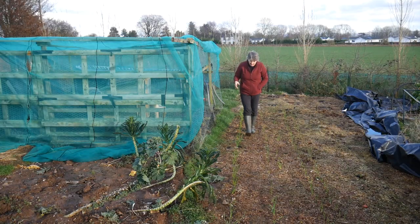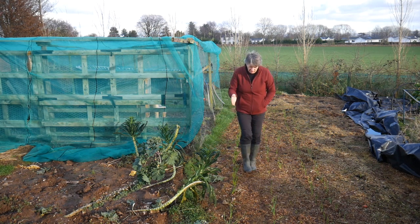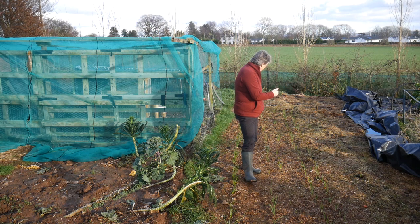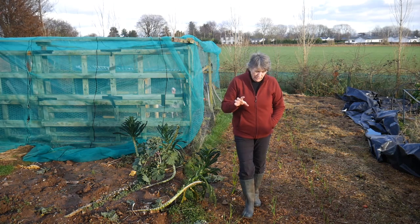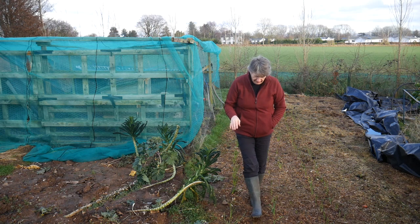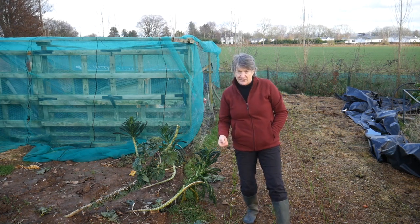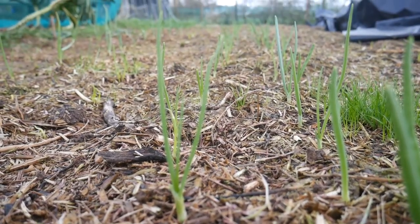And the other thing I can do while I'm out here is just remind myself of how many rows of onions and shallots I put in here, and I can see it's 1, 2, 3, 4, 5, and I'm saying 6. I can see 6 because I know that I want onions and I want to interplant those with beans this year, so I've left a wide enough pathway here to have a row of beans. And I've basically left enough space between the rest of it to have my boot each side of the onions.